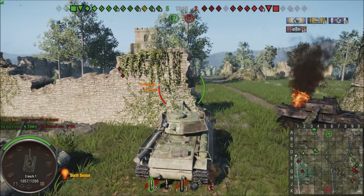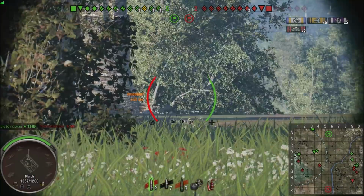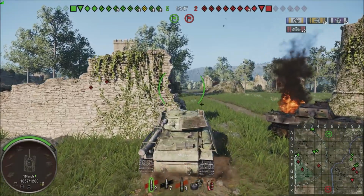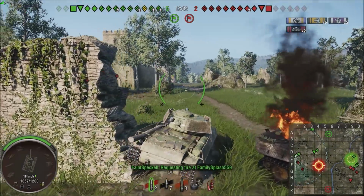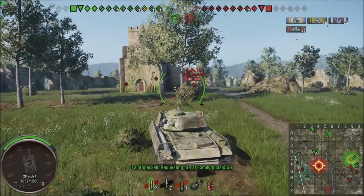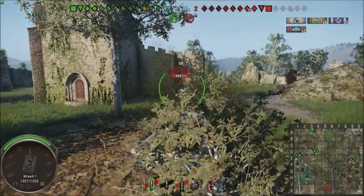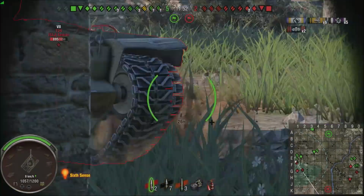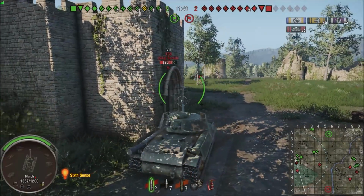I've played this at tier 9 as well, and it's just as good at tier 9. I have no problem playing tier 9s in this tank. So it reminds me a lot of the SU-122-44 in regards to that 122 being just so fantastic. You're not going to struggle at tier 8s at all. Tier 7s, you're going to overpower them. And even this T-29's like, nope, I don't want none.